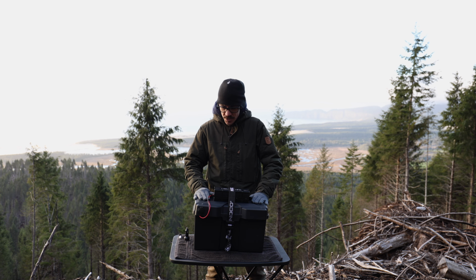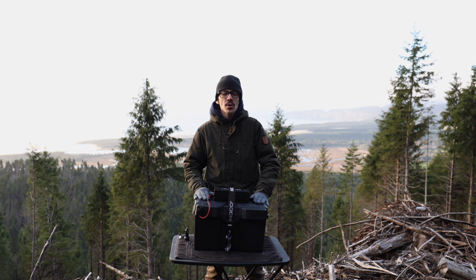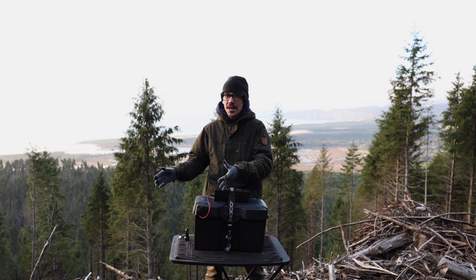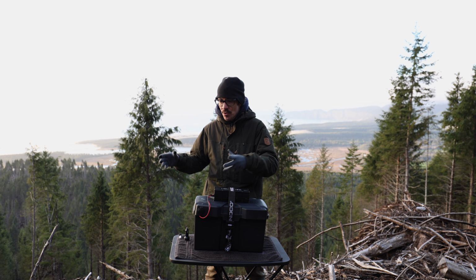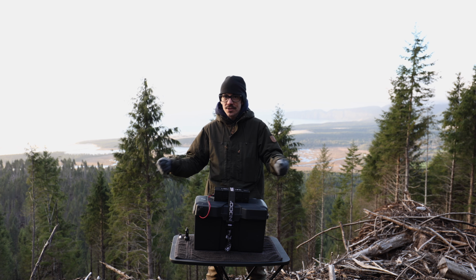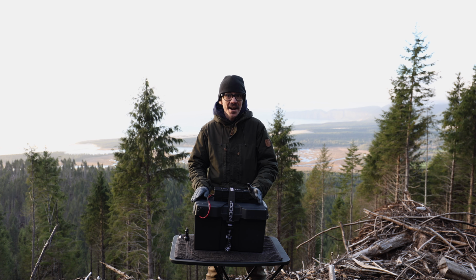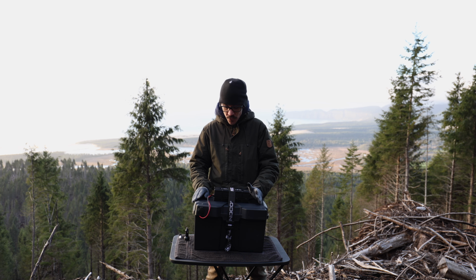So the pros and cons of the power station. The pros are, one, it's done. You just buy something and it's pretty much got everything you need. It's simple, it's usually fairly lightweight, you can transport it easily, and it's done. You don't have to think about it. That is nice, especially for someone who's never built a 12-volt power system before.